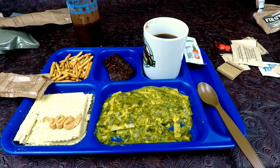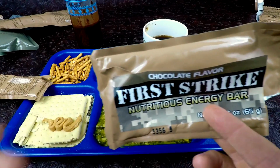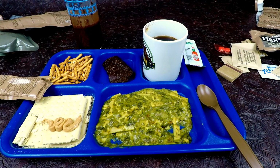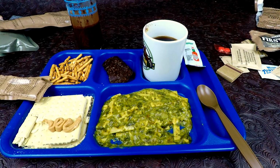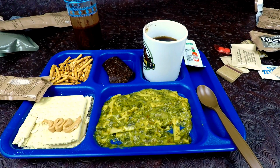You know, the First Strike bar never disappoints, ever. Whether it's the chocolate, even the mocha version of those aren't bad. Apple cinnamon is really good. That is a breakfast all in itself. If you eat that whole bar for breakfast, maybe have a little bit of your coffee, you're going to be in good shape. You know, really not a bad ration overall.